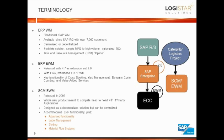We've been implementing SAP WM for well over a decade, and done it in small manufacturing environments, but also in large distribution operations, on the magnitude of 500 million square foot warehouses shipping hundreds of thousands of packages. Also within that solution, they built in a component called TRM, or Task and Resource Management, as an optional feature to leverage.